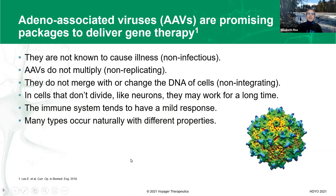Okay, so let's get back to the adeno-associated virus, or the AAV, which is that package, the capsid, that we use to deliver gene therapy. Most importantly, AAVs are not known to cause any illness. They're actually non-infectious. They don't multiply. Those of you who have had basic high school biology may have learned that the thing that viruses do best is replicate, replicate, replicate. They just make themselves all over the place. But AAVs don't do that. They aren't naturally replicating. They actually need something else to help them in order to replicate.